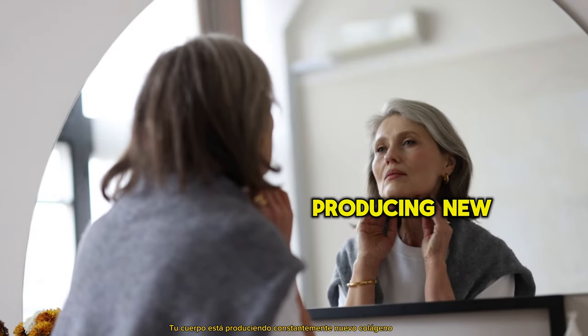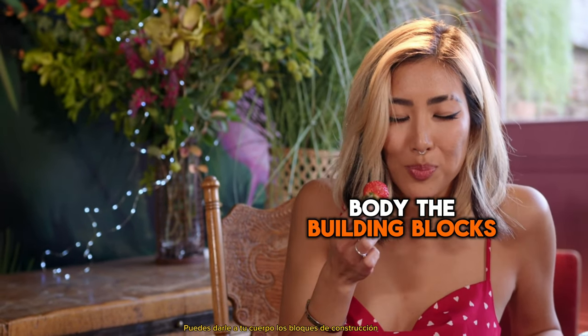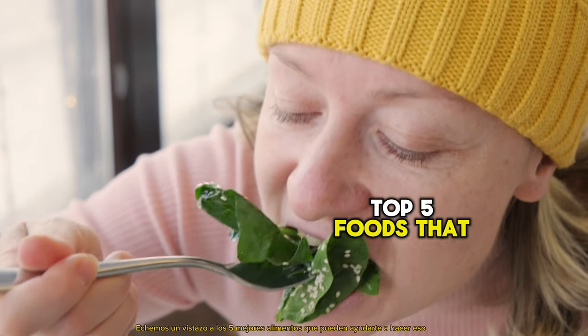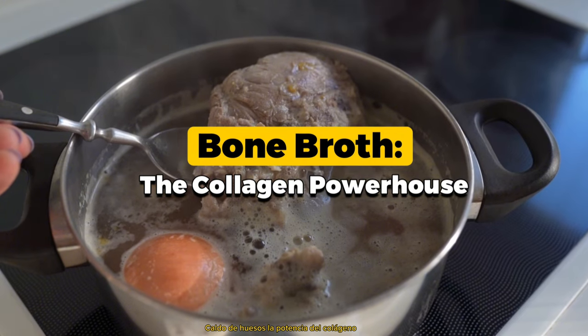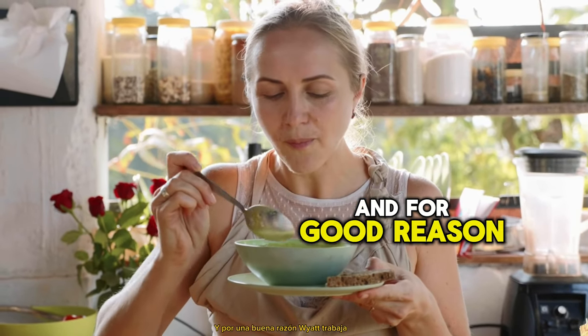But here's the good news, your body is constantly producing new collagen. And by eating the right foods, you can give your body the building blocks it needs to ramp up collagen production. Let's look at the top 5 foods that can help you do just that. Bone broth, the collagen powerhouse. This ancient superfood has gained popularity in recent years, and for good reason.